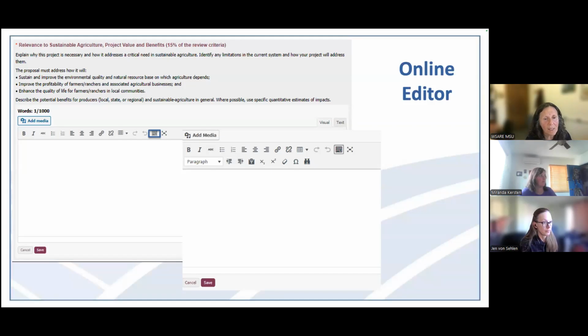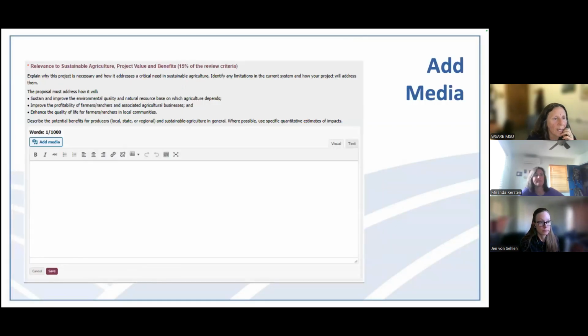If you find using this editor extremely difficult, you can copy and paste. But make sure that when you paste, the text reads nicely. So you might need to edit the text that is pasted in this section. Okay. By the way, you have the number of words that are allowable, 1,000 words for this section.